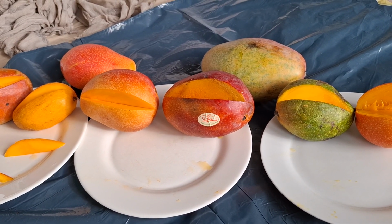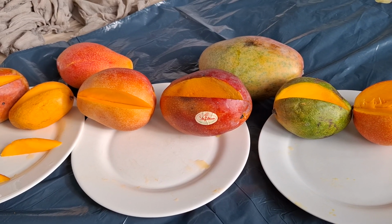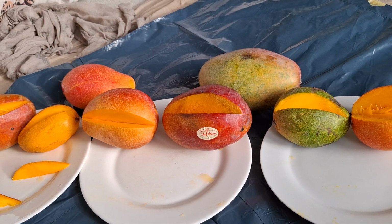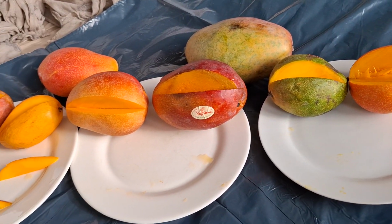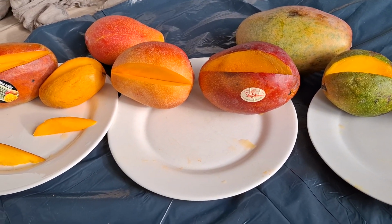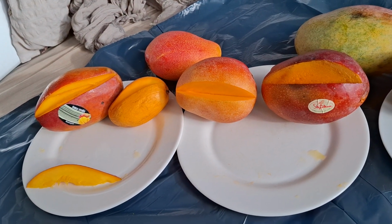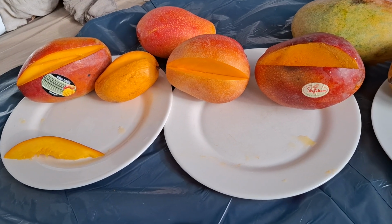So let's see this Egyptian mango. This is a good one. Soft, no fibers. Very little sourness. The sweetness is dominating. I find it a bit boring, but so far the best one. Boring by, I say, it doesn't have much sourness. It doesn't have a strange flavor, but it's nice and sweet.